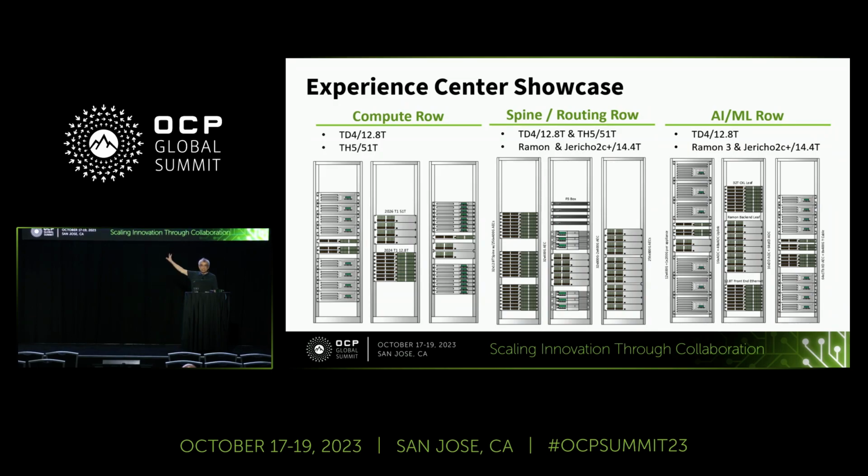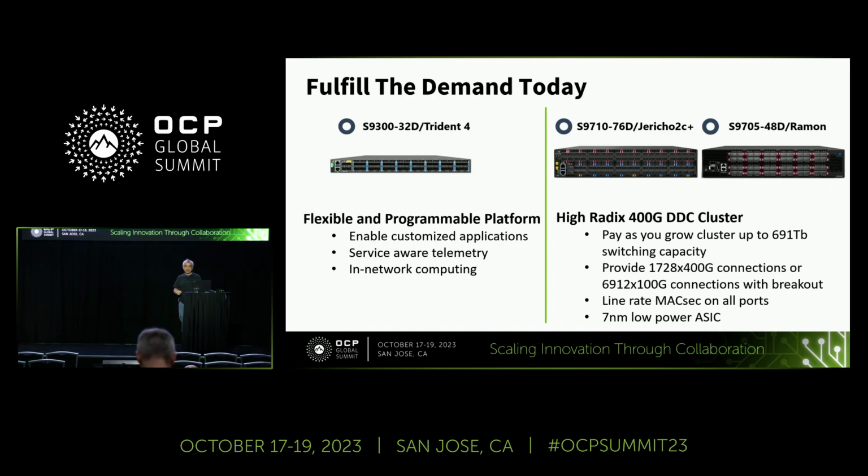All right, so this is a picture our marketing team put together. It's right behind you, for those of you at lunch who want to take a look at it. All right, this is where the rubber meets the road. So we are showcasing some of the latest ones that we were talking about. Starting from the bottom to the top, we are showcasing the Trident 4. Trident 4 has been around for a little bit of time. And then on your left-hand side, that's the Jericho 2C Plus and the Ramon. So that's the existing generation. Jericho 2 came out around 2018, 19, something like that.